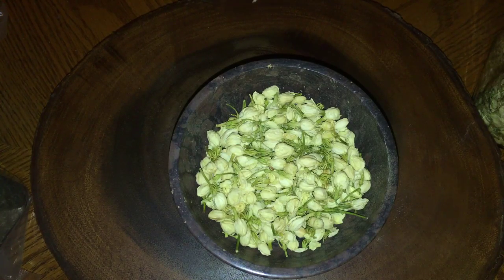Now, how to harness jasmine's magical properties. Plant jasmine in the south side of your property to provide protection to your home and your family. The smell from the flowers will enhance your dream life and help you develop new ideas. It will also deepen your meditations and your spiritual connection. Growing jasmine in your home will not only fill your house with its wonderful smell, but will also attract abundance and fill your life with a sense of peace and love.